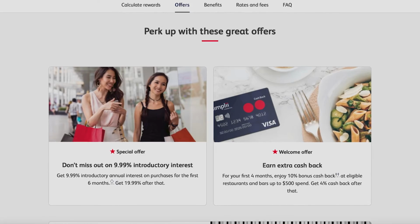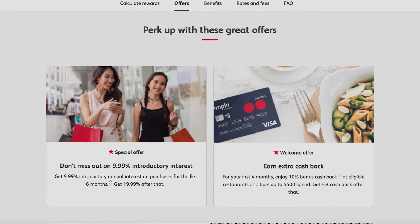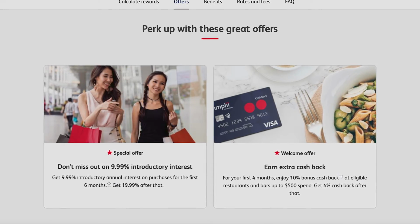Now, 3% cash back on everything for a no-fee card is absolutely crazy. Now, there are some cards that offer a little bit more on just specific categories, but nothing outside of that. For example, there's the Simply Financial Visa card, which offers 4% back at restaurants and bars. But that's it. With that card, you only get 4% back at restaurants and bars and nowhere else.